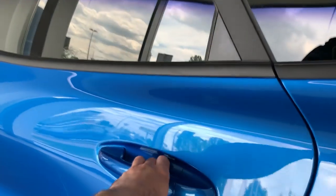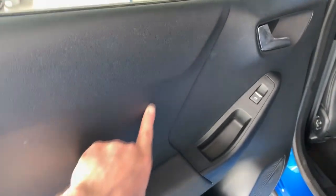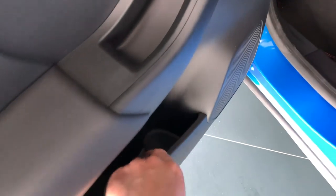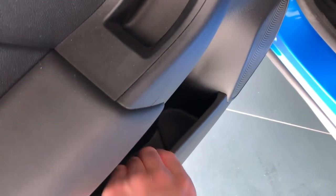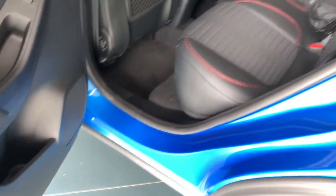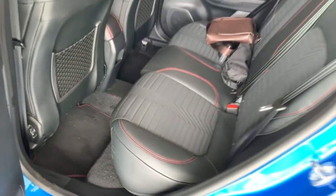Okay guys, let's check out the space at the back. Now as you can see, materials here are not as good as on the front, but still you have some nice leather in here. And on this car pocket, it's smaller basically than the front one, of course, but you can still fit a bottle in here. Let's see the seats. So the seats have this red stitching, also looking nice. And let's see how much space I will have in here.